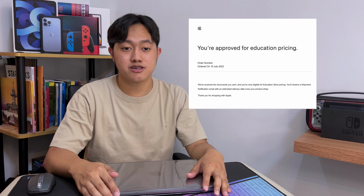I've read that previously this is not part of the process as Apple doesn't really ask for any requirements, but maybe because of the ongoing promotion, they are more strict about things. An Apple customer support suggested to use the school-issued email address when sending the requirements as an added proof, which I followed, and within an hour they sent a confirmation email indicating that my purchase was approved.